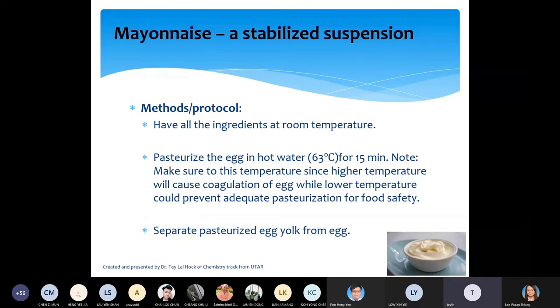And then these are the ingredients and the procedure. Of course, the most important thing is that you have all the ingredients at room temperature. And then your eggs, as I stated, if possible, you pasteurize your egg. If you cannot get a pasteurized egg from the supermarket, I think it's quite difficult, though I'm not sure about KL or Penang. But if you cannot buy a pasteurized egg, you can make your own pasteurized eggs.